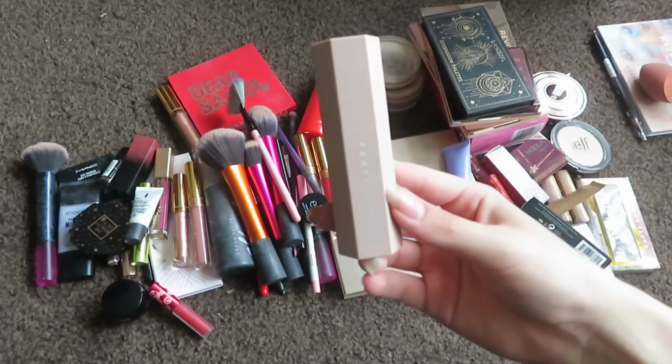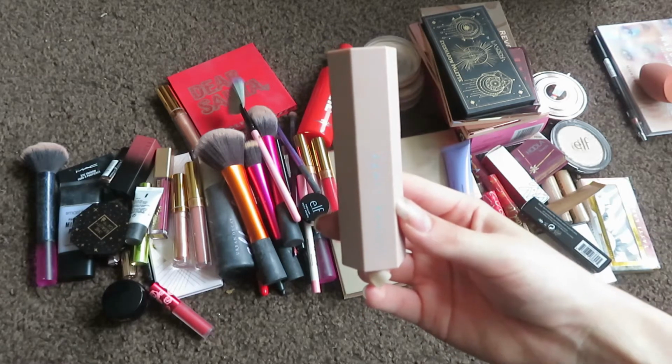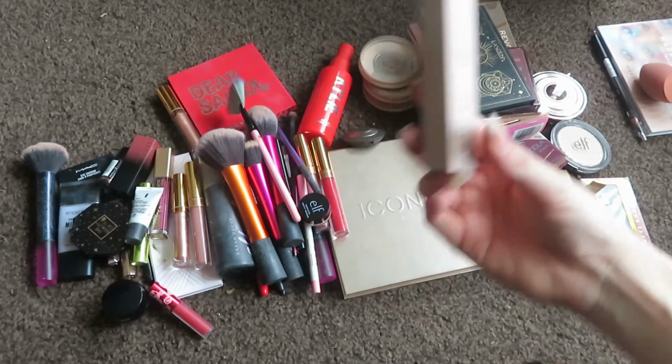Next we have this Fenty Beauty highlighter stick, which I think I got in the Glossy Box Advent Calendar. So this hasn't expired yet, and I haven't really used it, and I definitely want to give it a go at some point, so I will be keeping this.